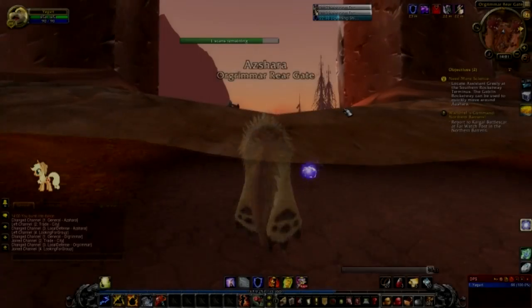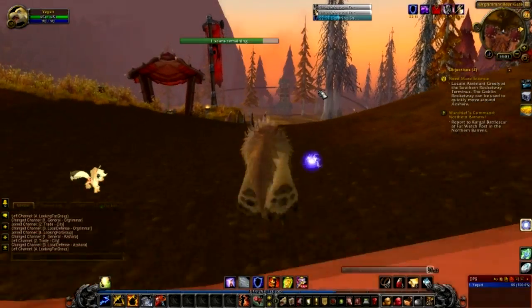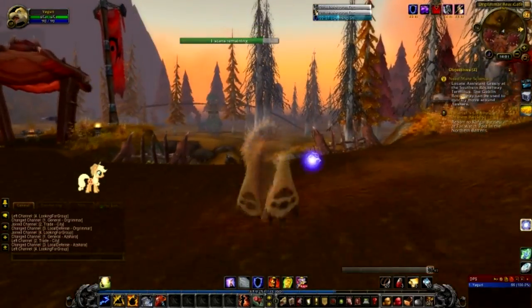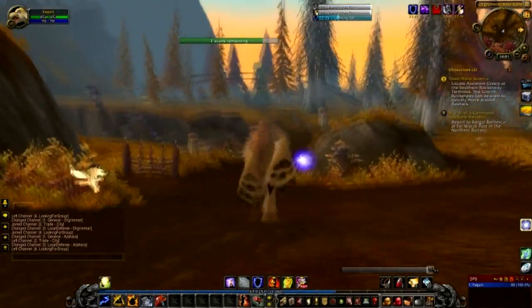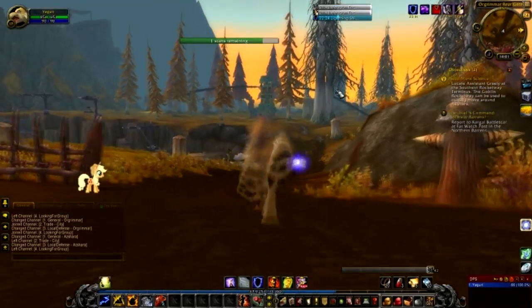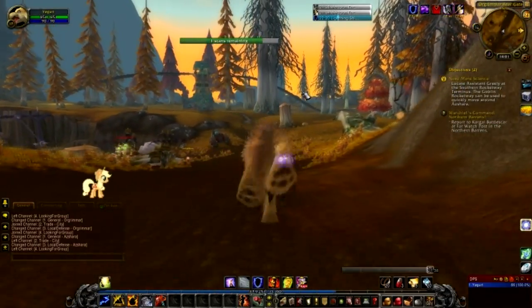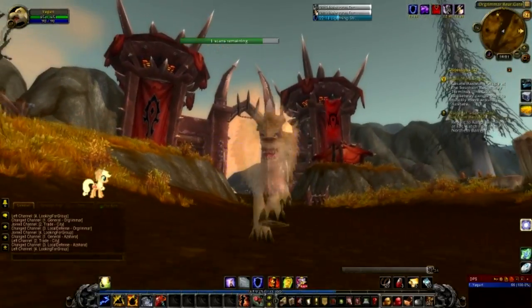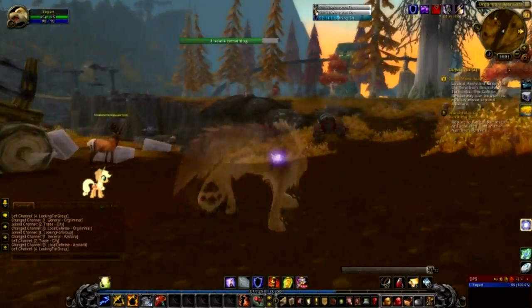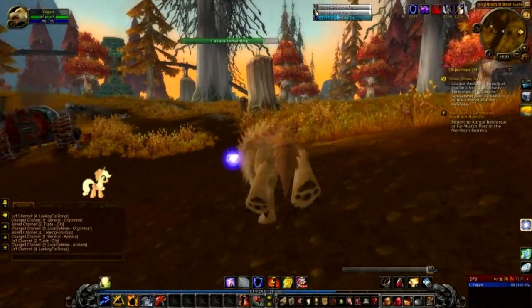And here we are, folks. You can see Azshara, the Orgrimmar rear gate. That is exactly where we need to be, and look at that. This is bringing back all sorts of memories. Here we go in the zone of Azshara. It is beautiful, the lovely autumn tones here. This is Azshara. This is a completely redone zone, and definitely, look at that, the Horde symbol over there. Definitely a much better and easier way of getting at it than it was before.